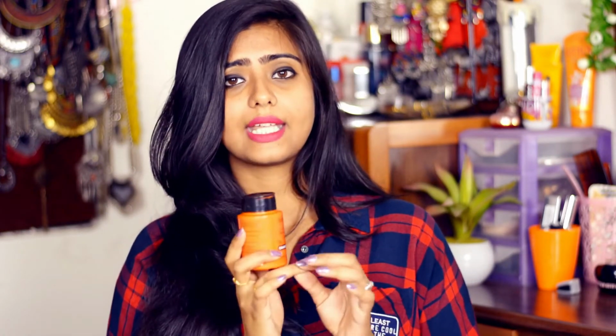The next product is this nail paint remover. This is from Colorbar. This is their ultimate nail enamel remover, and the best part is this is acetone free, which is very good for nails, it will not affect the nails.